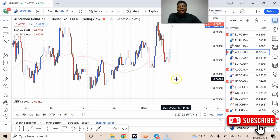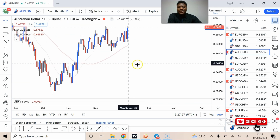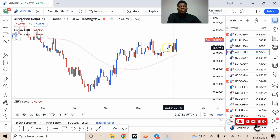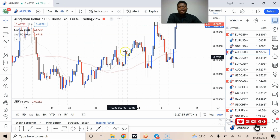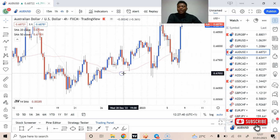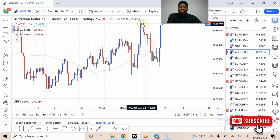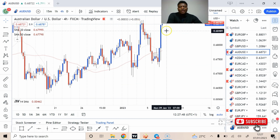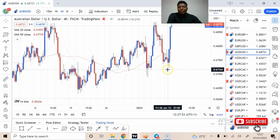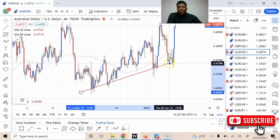AUD USD is one that I have my eyes on. Starting off on a daily time frame, we can see that this market got into this range right here and is typically at the highs right now. I'm still looking forward to going long on this market, unless this high gets broken before I enter the trade, or this market gives us some form of head and shoulders pattern that indicates that we are done with these highs. But temporarily, I'm still looking to go long on this market.